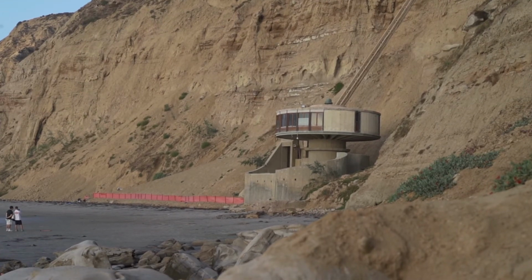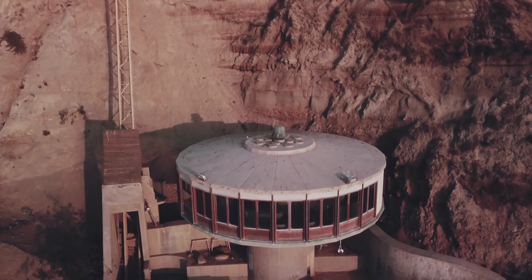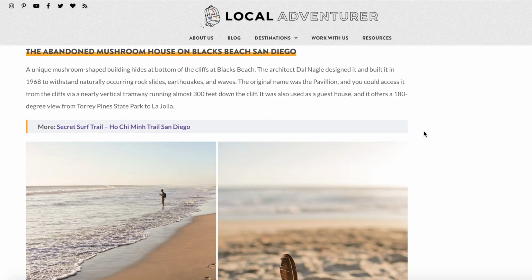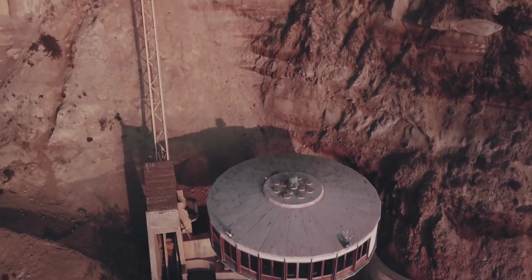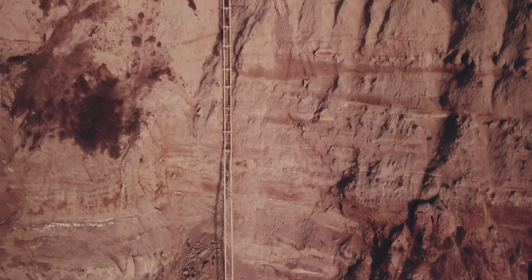I don't know if this is still the case in 2020, but this is, I'm gonna say, a private house on public beach land. And I'm gonna read this from the localadventurer.com to describe it a little bit more. Unique mushroom-shaped building hides at the bottom of the cliffs at Black's Beach. The architect Dan Nagel, I hope I'm pronouncing that correctly, designed it and built it in 1968 to withstand naturally occurring rock slides, earthquakes, and waves. The original name was the Pavilion, and you could access it from the cliffs via a nearby vertical tramway running almost 300 feet down the cliff. It was also used as a guest house, and it offers a 180-degree view of Torrey Pines State Park to La Jolla.